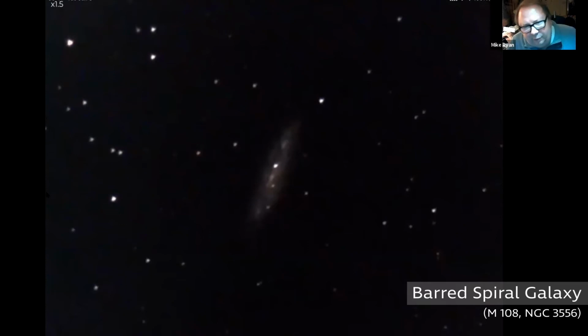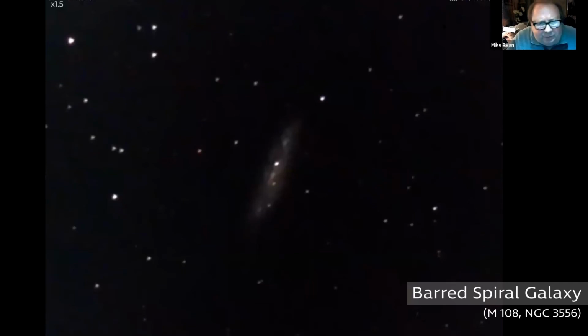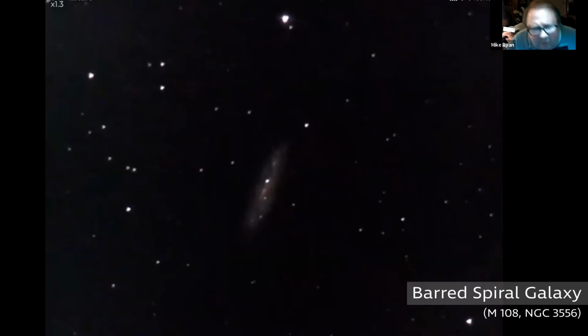For those not familiar, minutes of arc describes the size that the object subtends in the sky. A minute of arc is 1/60th of a degree. So if the moon is half a degree, that's about 30 minutes of arc. This object appears to be 4.6 minutes of arc by 11 minutes of arc, compared with the moon at 30 minutes of arc. This galaxy has an estimated mass of 125 billion times that of the sun, and includes about 290, give or take 80, globular clusters.